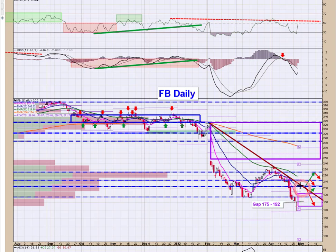If it rolls over and enters the gap here at 192, then you've got a really nice tradable. I mean, what is that? $17 of potential downside if it just comes down and fills that gap. So whether you're an active trader on Facebook or not, I think you want to alarm 192, as a heads up. If that does in fact move into the gap, I think that would be a nice trade.